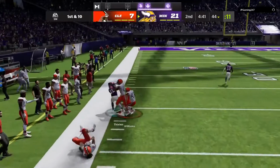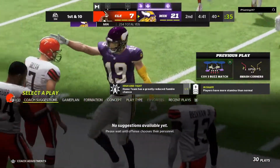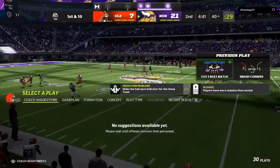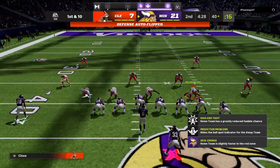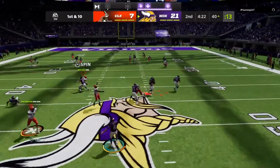Cousins throws complete to his receiver, Thielen. And he's able to get this to the 40-yard line before he's out of bounds. Back-to-back receptions for him, and it's another first down. And it shouldn't come as any surprise that you say Adam Thielen made a catch, and it was for a first down. He comes off another solid season, over 900 yards receiving, one of the best route runners in the NFL. Cousins on first down.